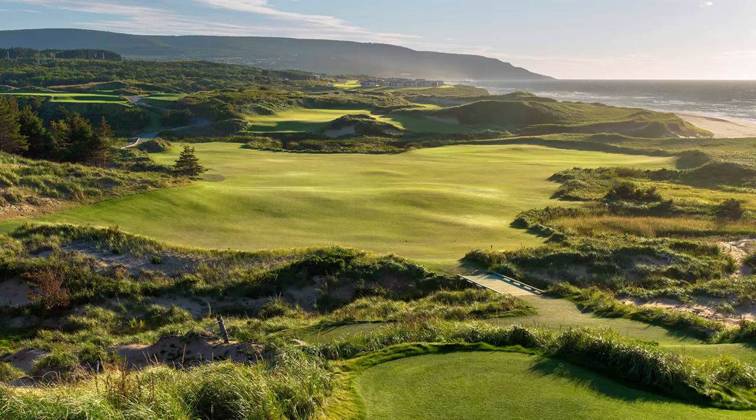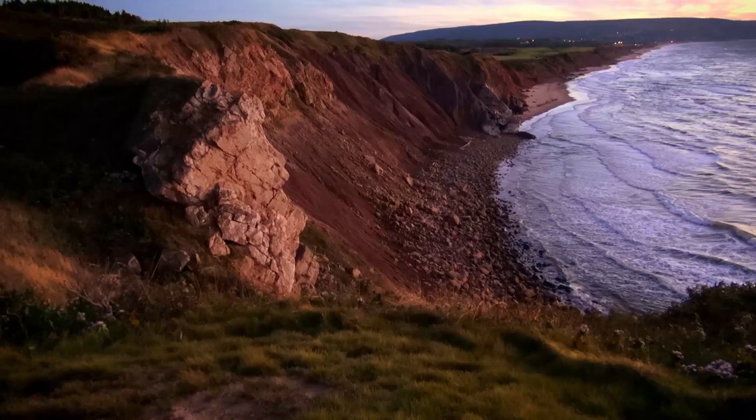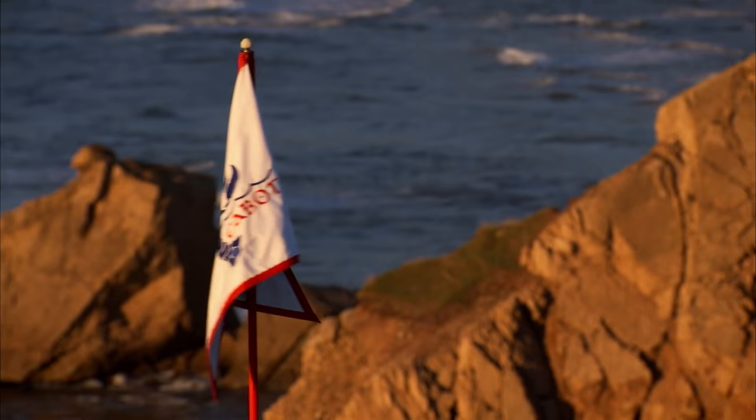These are young resort courses, but already world-class. Cabot Links is ranked 93rd on Golf Digest's list of the world's 100 greatest golf courses. And Cabot Cliffs is ranked 19th. That tells you something.